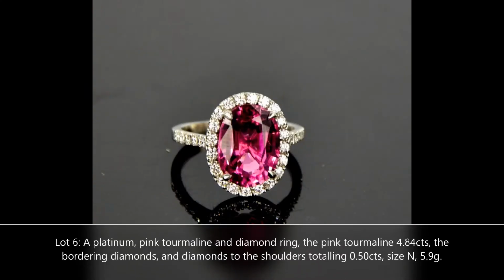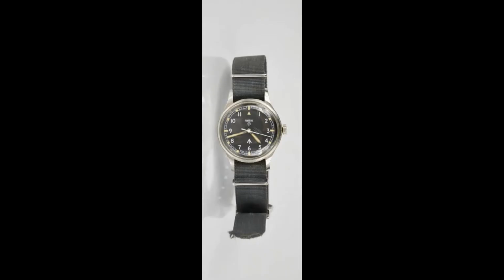Now, I'm not sure what I think will do well today. I really like, there's two, obviously the ring I'm wearing now, the pink ring. I think that's really lovely. That should do well. And also the Smith's W10 Military Steel Vintage Wristwatch, which is from the British Army. And I think that's going to do well because the condition is so good.